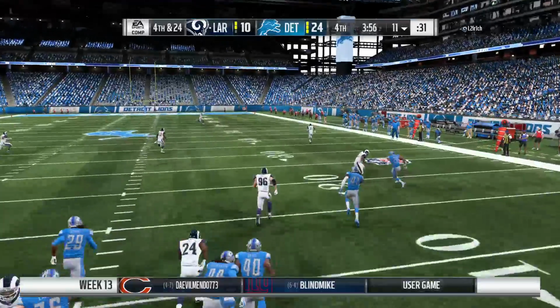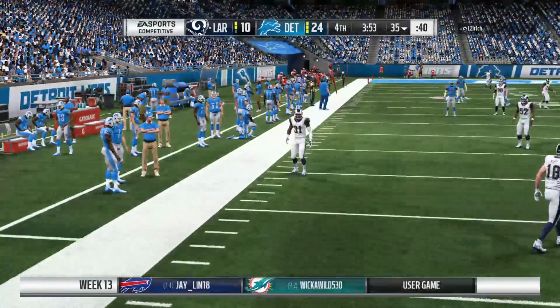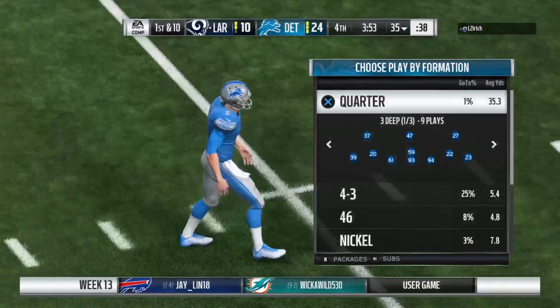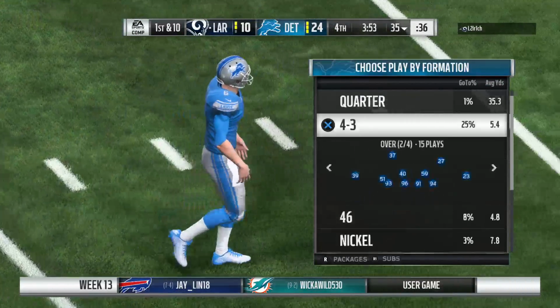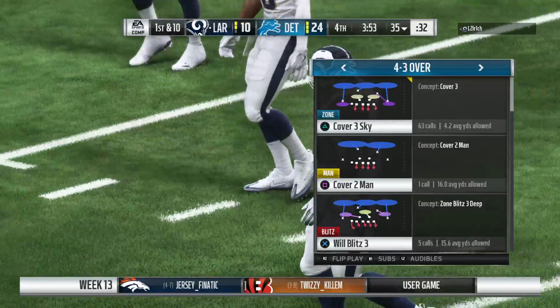His first punt, 45 yards. This looks good as well. And now out on the field, here comes Los Angeles. And last time wasn't pretty. One play and an interception. We'll see if they can do better.